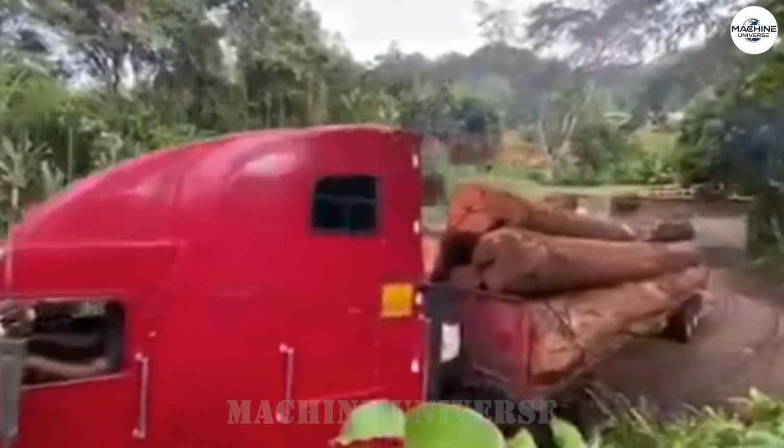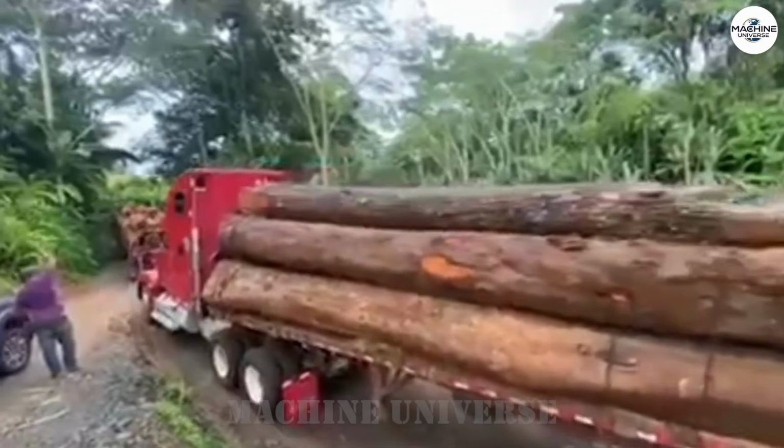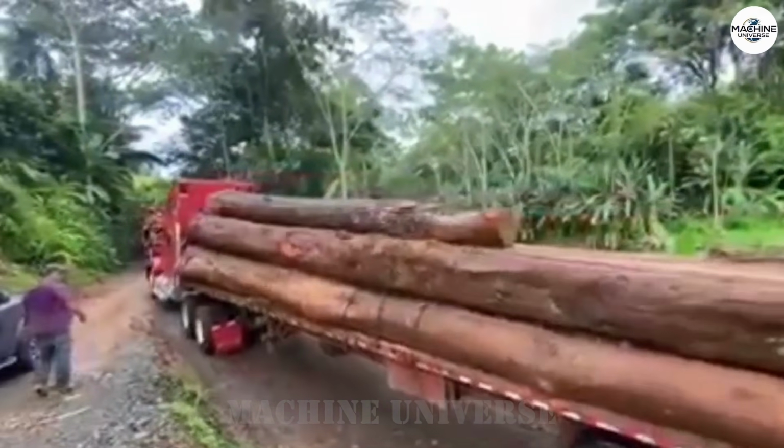You hear that? That's pure torque. This Mack B series is decades old and still hauling timber like it's nothing.